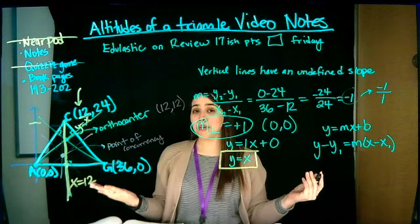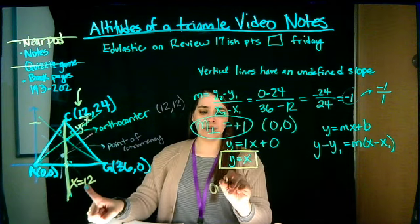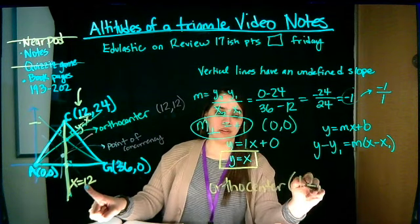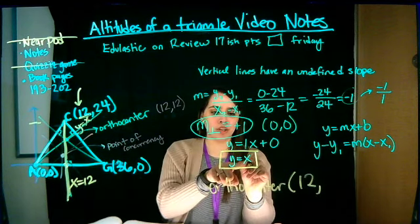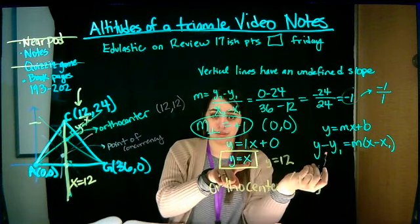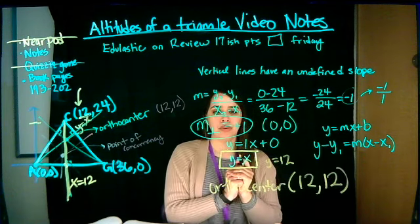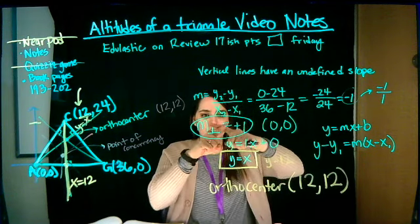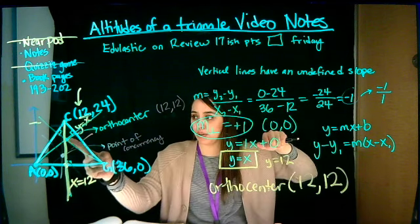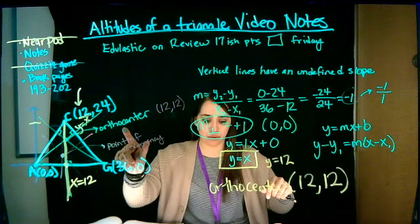We found the orthocenter because x equals 12, so that means the orthocenter has to be at 12, comma, look at your other equation, plug in 12 right there. That means that y is equal to 12, right? So our orthocenter is for sure 12, 12. Because where 2 altitudes intersect, that's where the third one has to intersect as well. And we know that because they intersect at one point, which is at 12, 12. And that's the significance of the orthocenter.